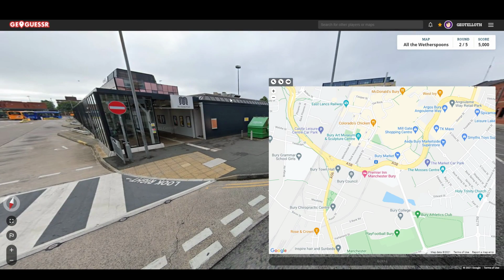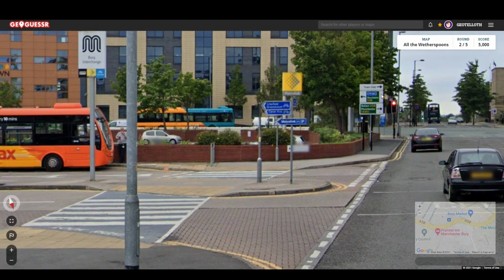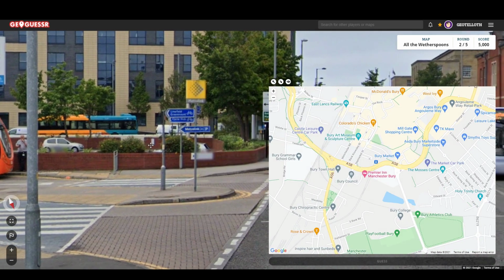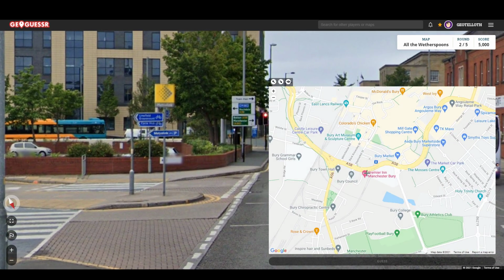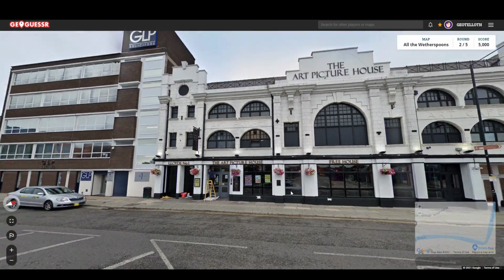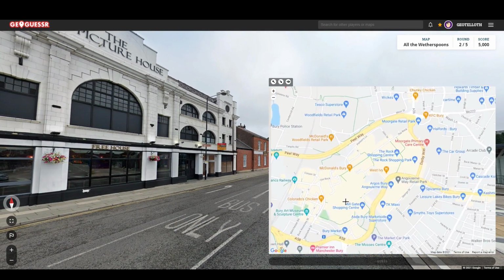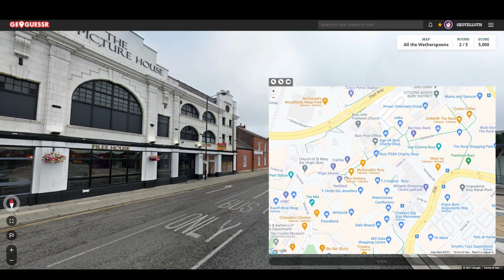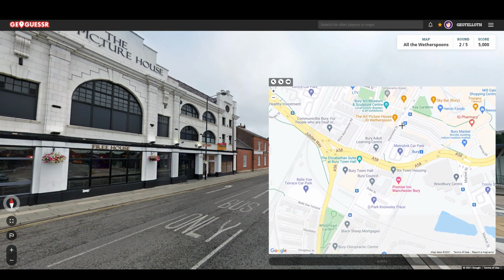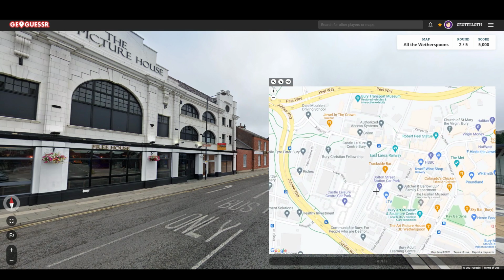Right, so we're at Bury Interchange, which kind of implies we're... Okay, we've got Rochdale, Bolton, Manchester. Yeah, I could have used that, couldn't I? What are we looking at? That's north, so we're kind of going northeast. Should be at the bus interchange. Well, where's the station? Is that the station?